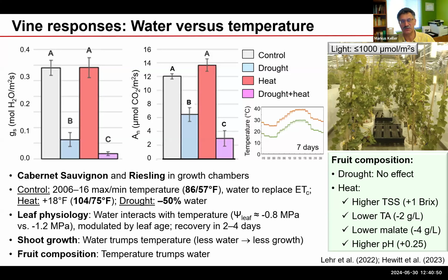Was it the heat stress or the drought stress? It turns out when you look at the physiology of the leaves, so gas exchange, which you can see in the upper left side of the picture, stomatal conductance, photosynthesis, the big effect was water. So the leaves responded predominantly to the lack of water and not to heat, except when you combine the two stresses. So the most severe stress occurs when you have a heat stress interacting with a drought stress, which is something you probably know from your vineyard experience anyway.